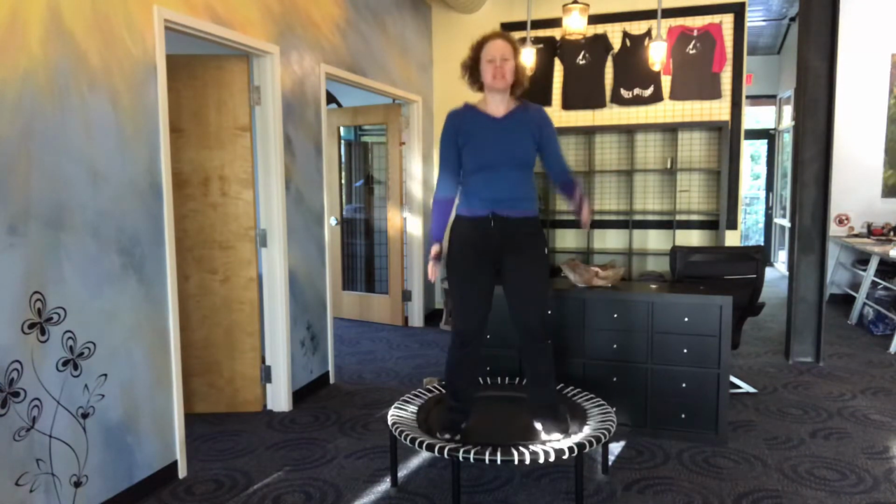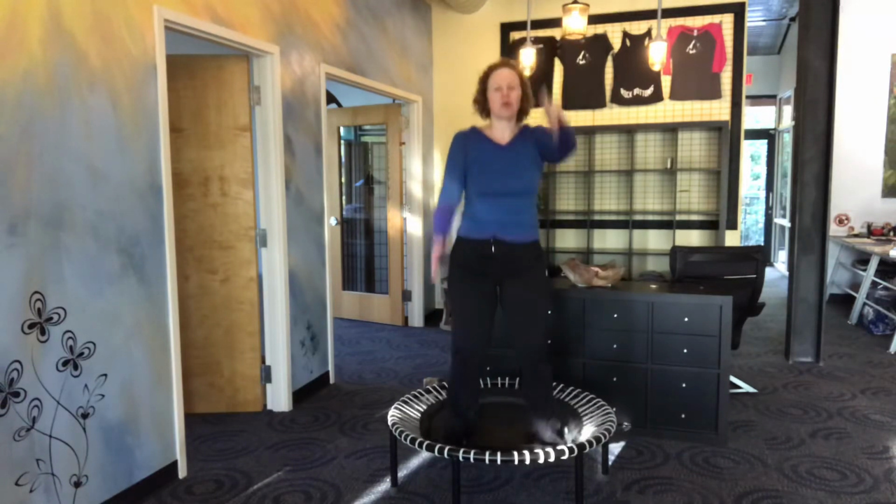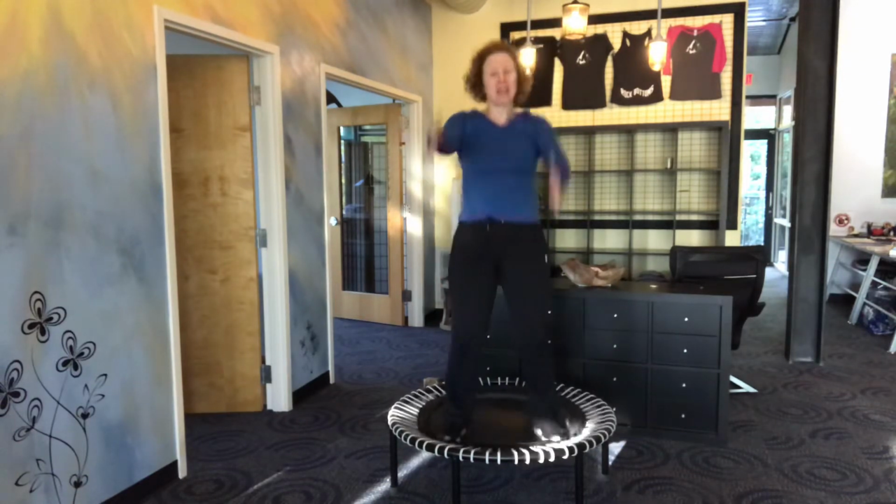Now, sometimes you will see this type of rebounder marketed as weight loss, as an aid for weight loss.